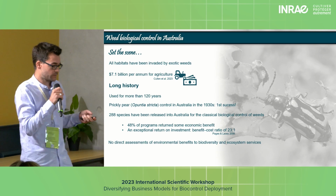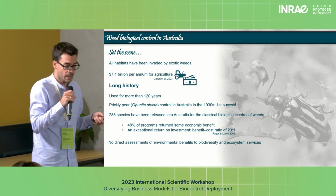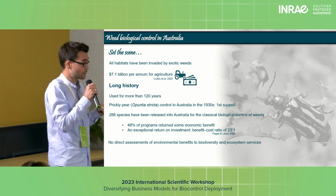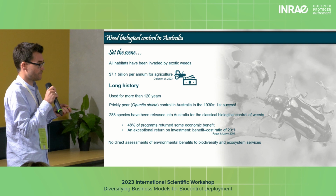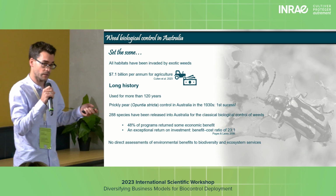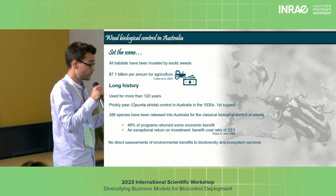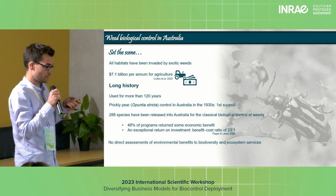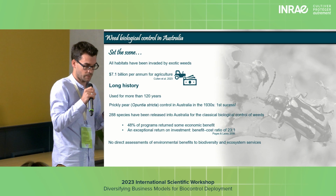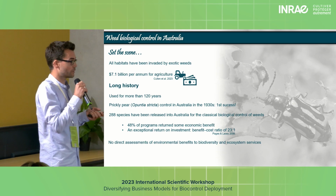So since then, almost 300 species have been released in Australia for classical biological control of weeds, and almost half of the programs returned some economic benefits with an exceptional return on investment, with a benefit cost ratio of 23 for 1. If you spend $1 in biocontrol, Australian society gets back $23. But this assessment did not take into consideration the environmental benefits, because it's sometimes very difficult to assess the benefits to biodiversity, ecosystem services, etc.